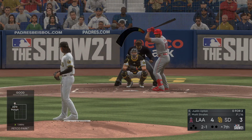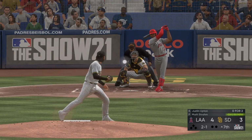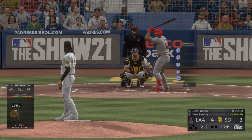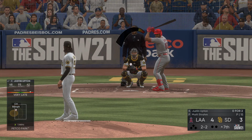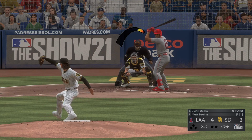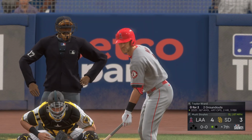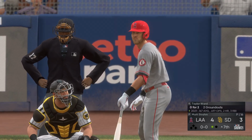Hey, the bullpen needs to step up in this situation. I've got to believe the manager was hoping for way more than this. Fouled away. He's set. Here's the 2-2. And Upton can't connect there as he swings and misses for the first out of the inning.